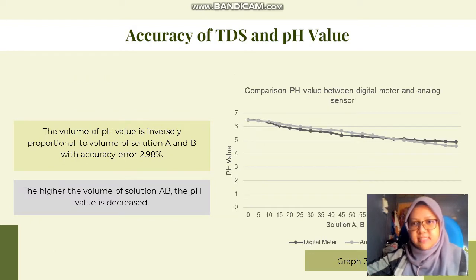Okay, this is the comparison of pH value between the digital meter and the analog sensor. It can be seen that the higher the volume of solution AB, the more the pH value decreases, and the accuracy between the pH sensor and pH meter is about 2.98%.